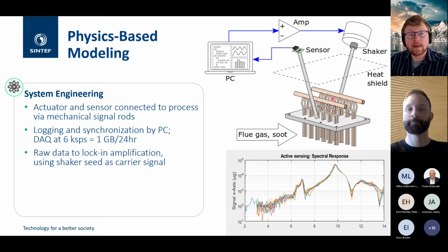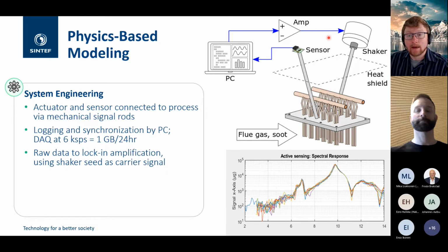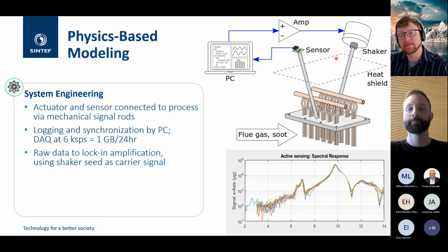The way we use it is we have a PC that is connected to both the sensor and the actuator. The PC provides both synchronization and data logging, as well as first level analysis of the data. The shaker and sensor are both connected to the steam pipes via these mechanical signal rods, which ensures that we can keep sensitive equipment on the outside of the hot zone in the power plant.